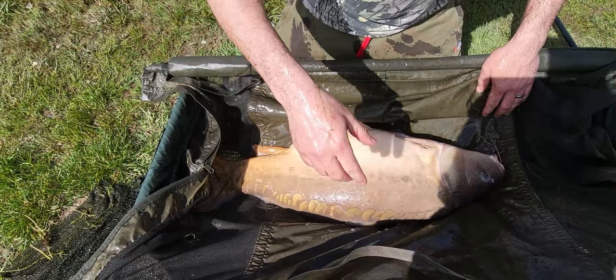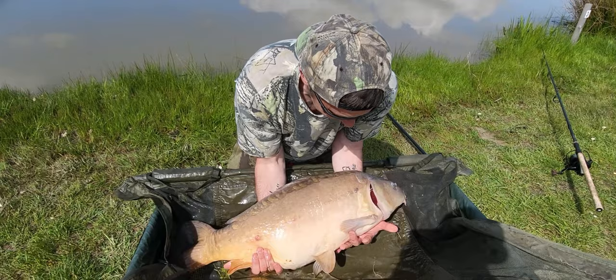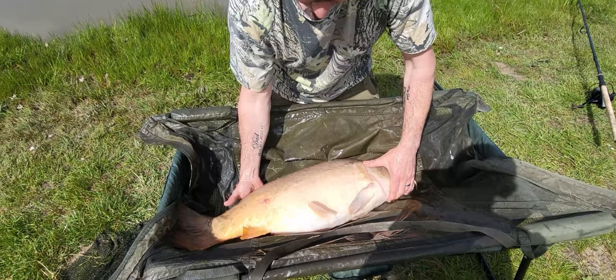Walk back a little bit, look up at me. Right, here we go, first one. Middle rod, over by the island. Oh, it's turning around. Bit of a lively one.